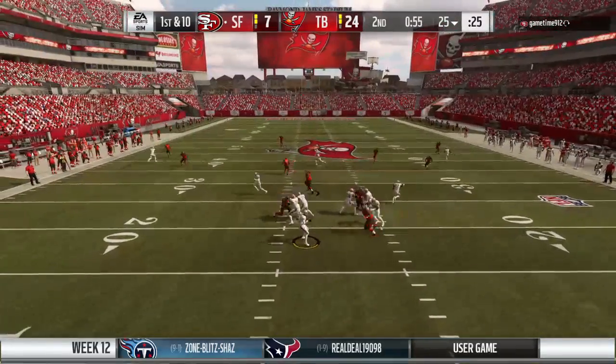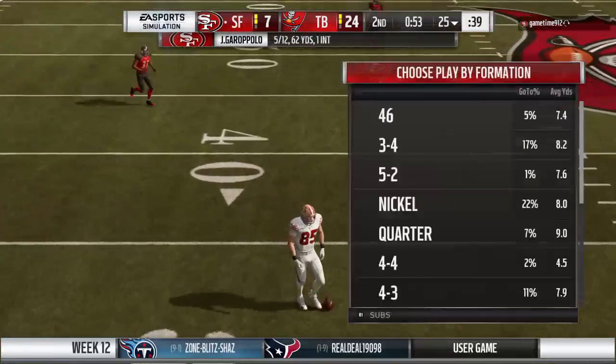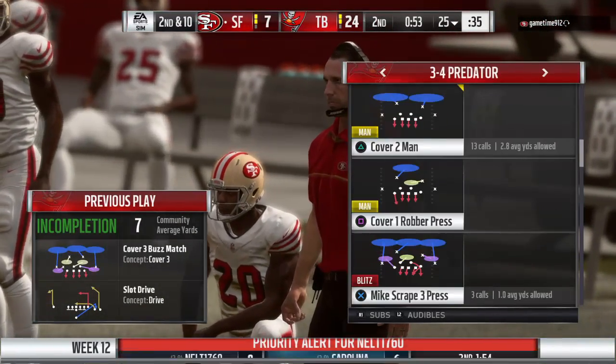Garoppolo on first down. And his throw's going to be incomplete. George Kittle, the receiver that he was looking for. And that'll bring up second down.